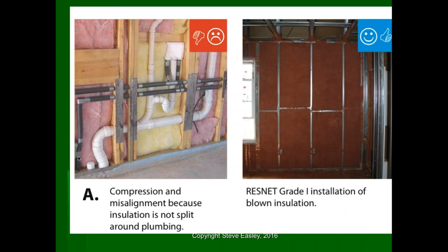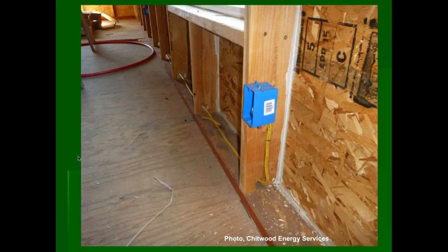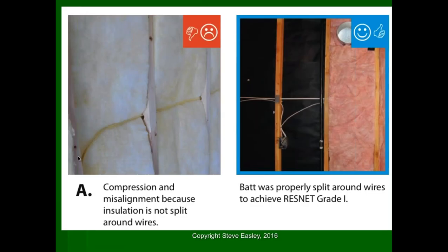Anything we can do in our design process to keep plumbing on interior walls as opposed to exterior walls is going to really help us achieve the performance that we're really looking for in homes. Instead of traditional wiring like we talked about earlier, you can simply drill holes or V-notch the bottom of the studs and run our insulation there as opposed to trying to deal with all the compression and so forth that ruins the R value of insulation in the field.